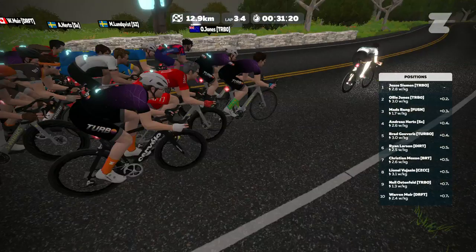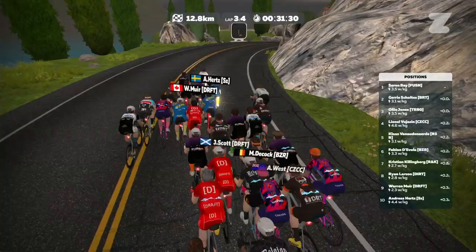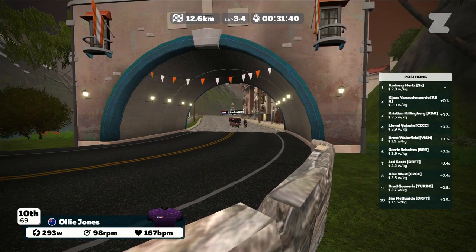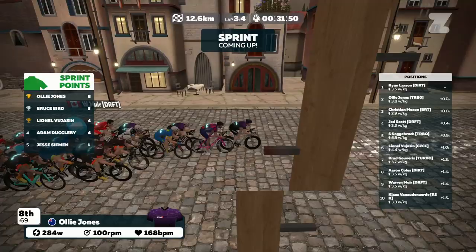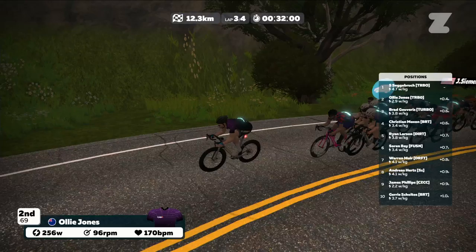Jesse Seaman there, Ollie Jones, Lionel, we've just seen, just having a look at who's in this group now, which is down to 29 riders. And of course, we started with 71, just an indicator of the pace that was on straight away tonight. Such an animated race. These riders know each other quite well now, having raced in the world of Zwift so many times. And here are the standings as they sit currently in the sprints competition. Ollie Jones with 8, Bruce Bird with 5, Lionel Vicherson with 4 points, Adam Duggleby also 4, Jesse Seaman with 1. And we're just coming up to 300 metres to go.